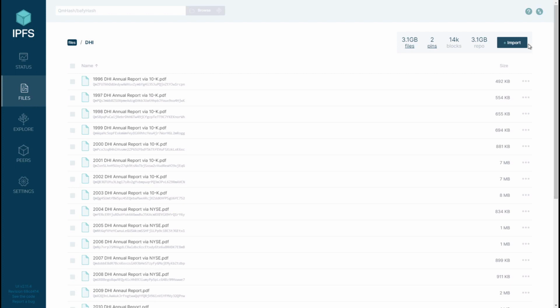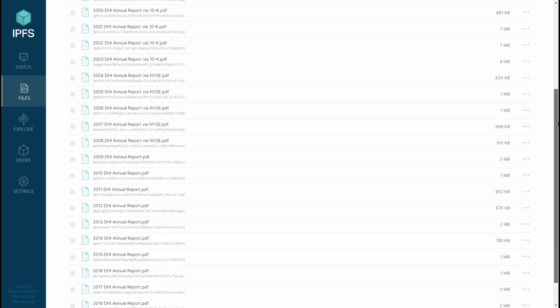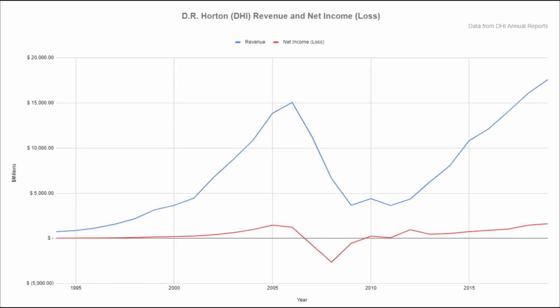I have found the annual reports for DR Horton going back to 1996, and the story of the growth of the company is well presented. Here are the numbers for revenue and net income from 1994 to 2019. The mortgage crisis that led to the 2007 Great Recession hit the company very hard, but the recovery over the last 10 years has been very strong. It's that recovery that brings them to the top of my total growth investing watch list.